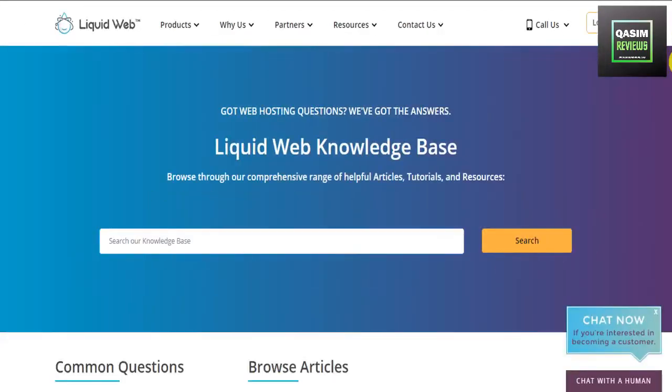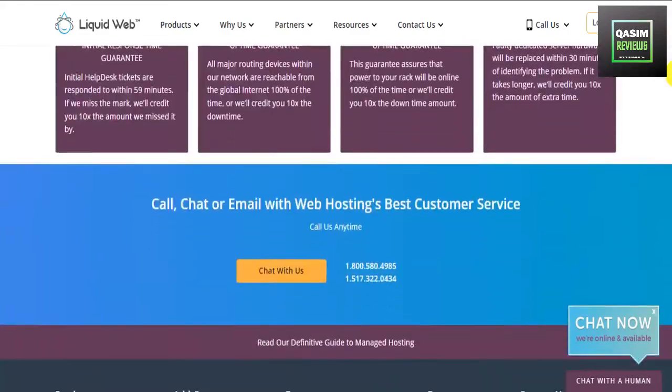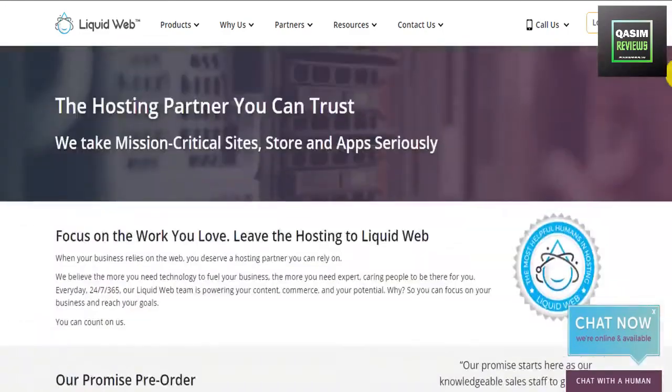They provide you all the expected features of a managed WordPress hosting provider. They have their Nexus CDN and the automatic daily backup is provided for free. And they also use their own servers, which they say is faster than renting servers from companies like DigitalOcean or Vultr.